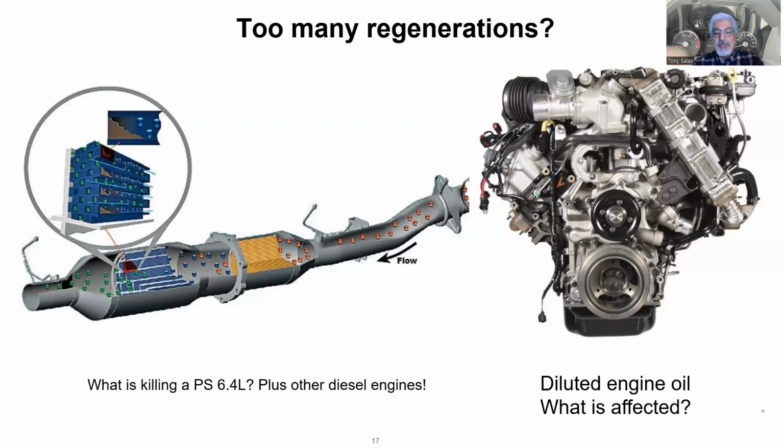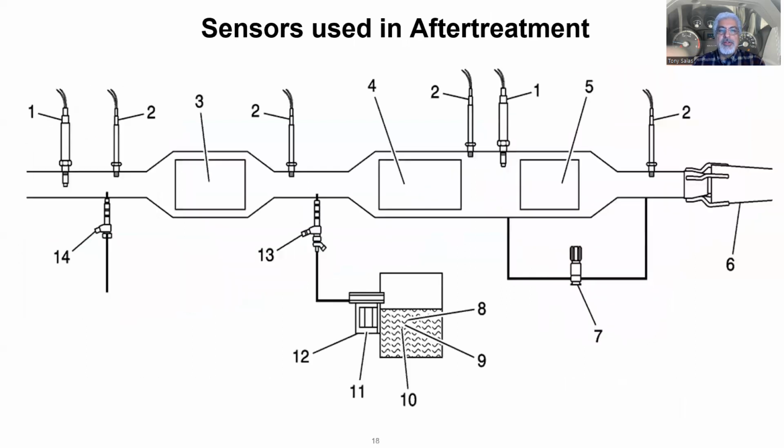Because there was obviously a malfunction that was loading up the DPF. Because why would the computer want to run more regenerations? Because there's something malfunctioning that's causing too much soot accumulation or fooling the computer that there's too much soot accumulation in the DPF. So in essence, there was something mechanically wrong with the engine, either a leaky injector, turbo boost issues, and the list goes on. So that's a good example of regenerating too much.